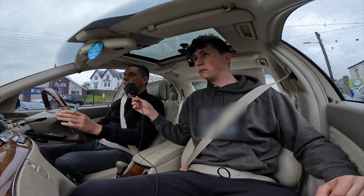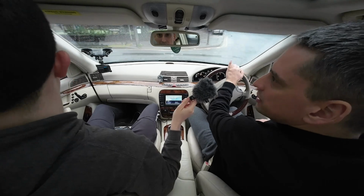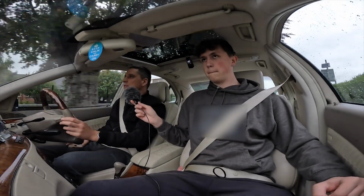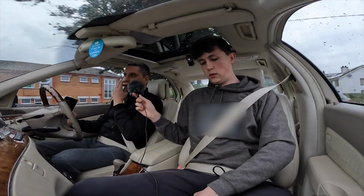Obviously, it's automatic, so there will be a bit of lag. Some people don't like that lag on Mercedes, but once you get used to it, it's not a problem for me. You just need to plan that you want to give a boost half a second in advance.